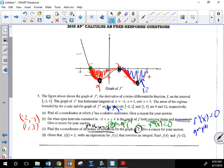Now, points of inflection are x-coordinates. So let's find the x-coordinates of the points of inflection. Make sure you are getting the x values, and that looks like at x equal to -1, 1, and 3. And again, in a moment, we'll take a look at the points for this.